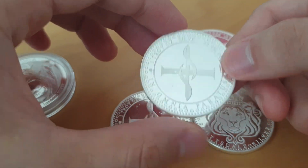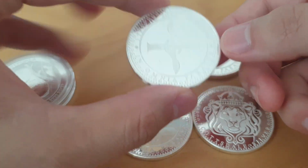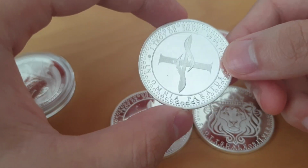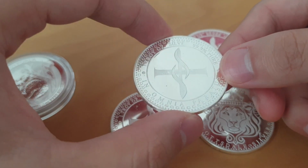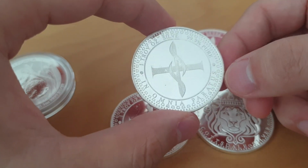Very shiny as well. There are a few smudges, but that's more me. A couple of scratches, but it does say it will come with that kind of condition. Overall, very good quality as well, considering they're buybacks. So I'm just really not fussed about that.